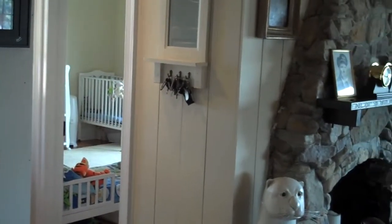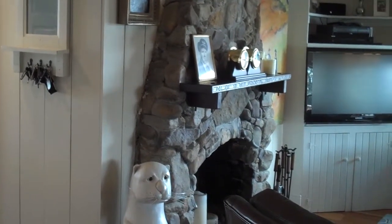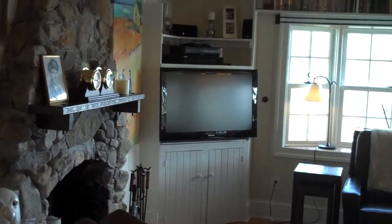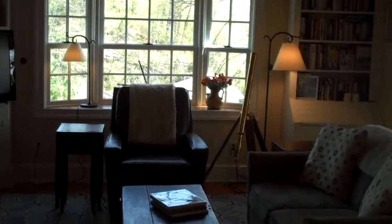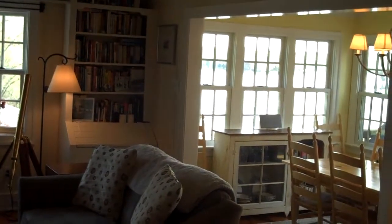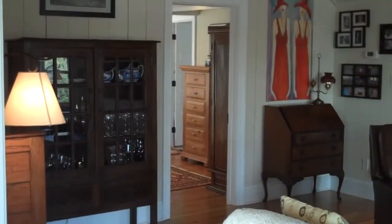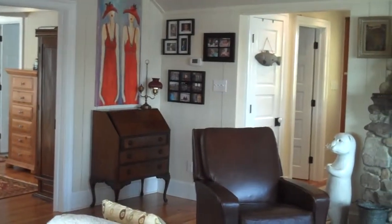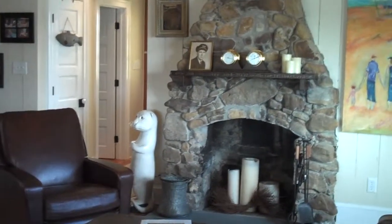We're going to pan across the living room. There's that really cool old stone fireplace. The windows off the dining room look out over the Sassafras River. Here's another look at the warm and cozy living room. Its focal point, of course, is the stone fireplace.